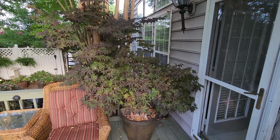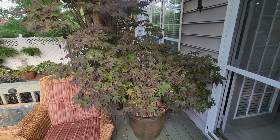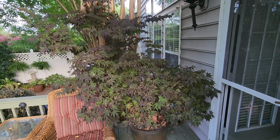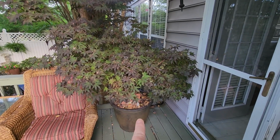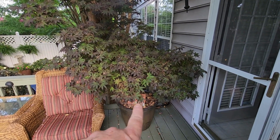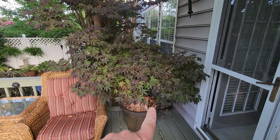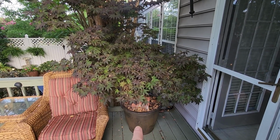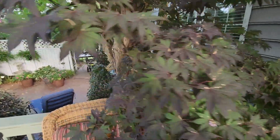Here is a Japanese maple that I've had in this container for probably 15 years. It thrives here in this location. This is a gigantic pot. This video does not do it justice. And sometimes I'll underplant this with sweet potato vine or creeping Jenny. I've had calibrachoa in it before, but it has just done very well here.